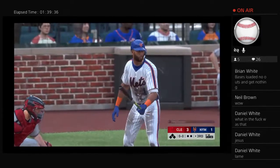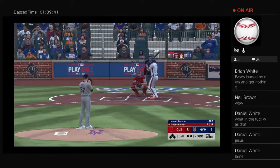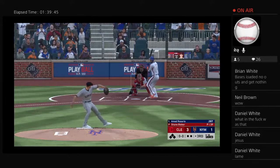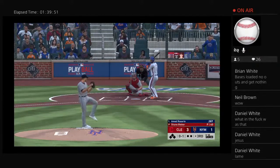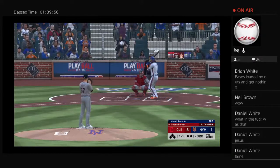Bottom of the third now, so striding in, Ahmed Rosario. He worked the walk and came around to score in his first trip in this game. Now the pitch. Shocked he didn't let it fly right there. Usually you're looking for a fastball elevated to get the party started. 1-1 to the Mets leadoff hitter.